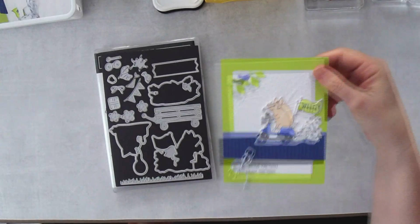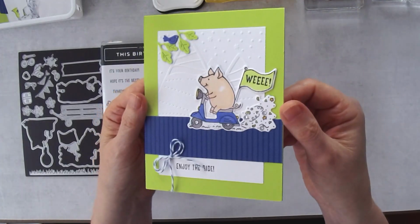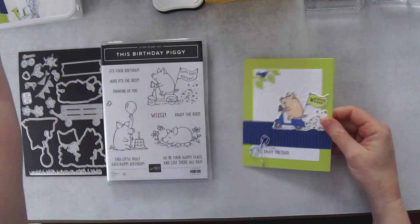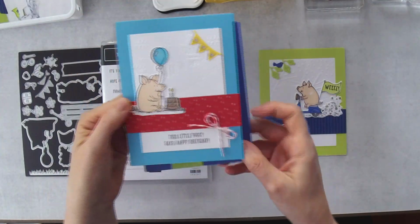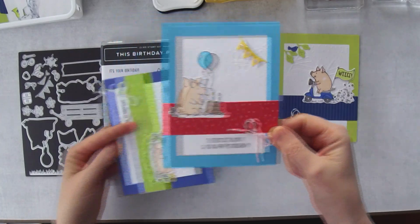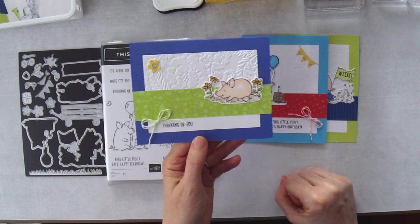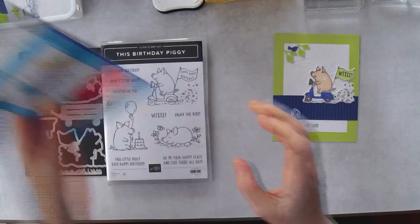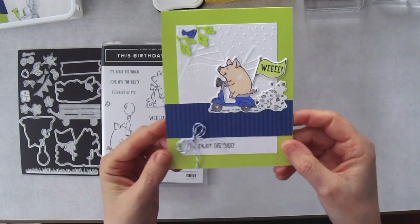So here it is. Look at this. Isn't he cute? So cute. And actually, I did make some other cards with the same layout, and we'll go over those a little bit. But I'm making this card today, and I used the same layout to make this card, and then I used the same layout, but I turned it on its side and made a landscape card too. So these cards, this layout's great. You can do a lot with it. So I just love this.